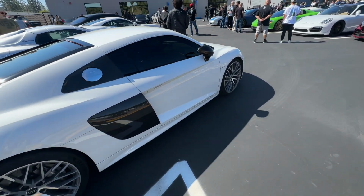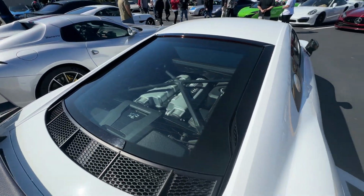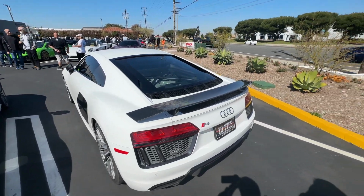I like Audis a lot. I like them way too much. Last year for my birthday was either a Corvette or the second gen or the first gen Audi.